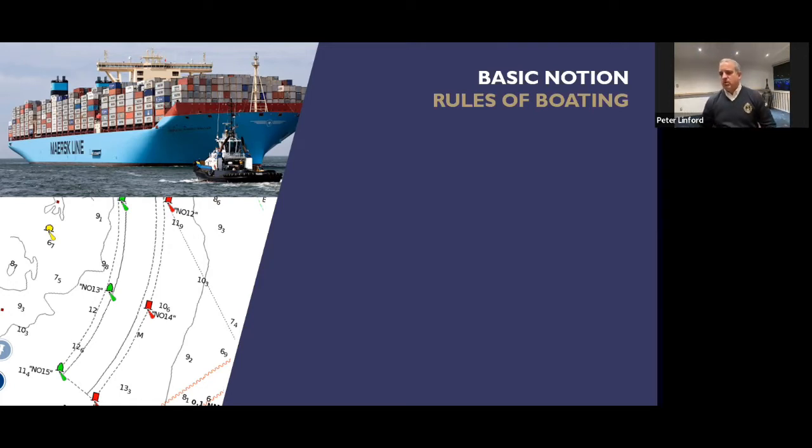They have a very small rudder. They're not designed to be very maneuverable. They're designed to shift large amounts of cargo over large distances, and they don't need to do sharp turns. So they would find it very difficult to avoid us. So we need to give way to them.